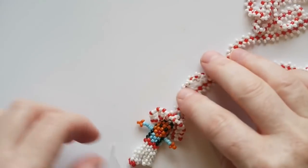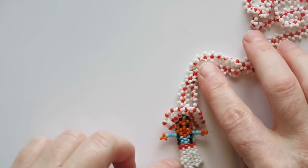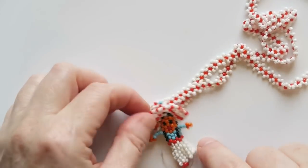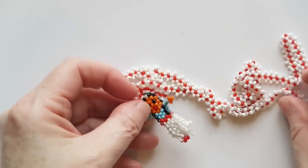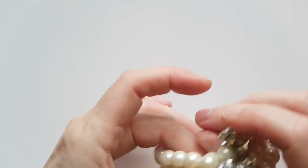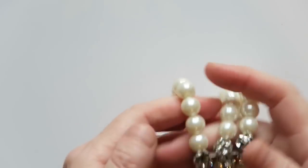Next, we've got this. Oh, he's starting to come apart, or she. The other foot is gone, but this beaded necklace with a little girl on it, maybe boy. It's cute. I don't know, because it's missing its other foot. I might just put this into a lot. We have a stretchy pearl bracelet, and it's missing part of its ball there. It'd probably have gone into a lot anyway.